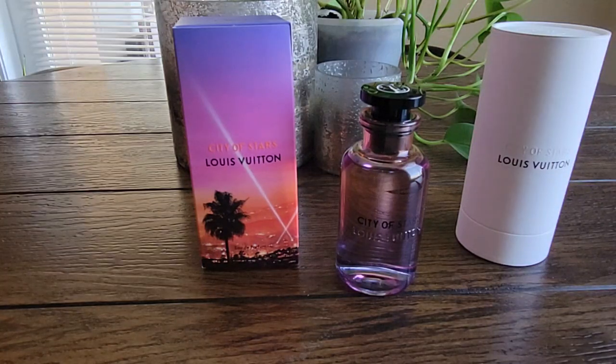By the time it dried down on my skin, my boyfriend could not stop sniffing it. So he really did like it. The opening he's not crazy about. I love the opening. But the mid and dry down, I think that's when everything starts to really come together. And I really, really love this perfume. I am so excited to have it in my collection. I'm so happy and grateful that he decided to get it for me for my birthday.